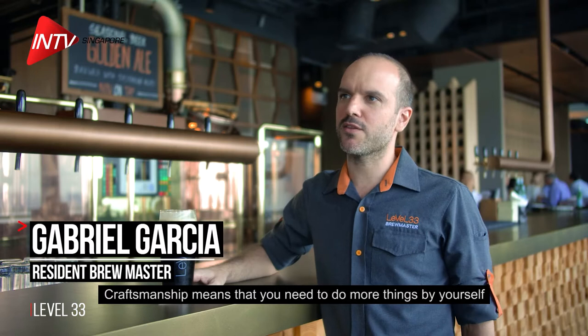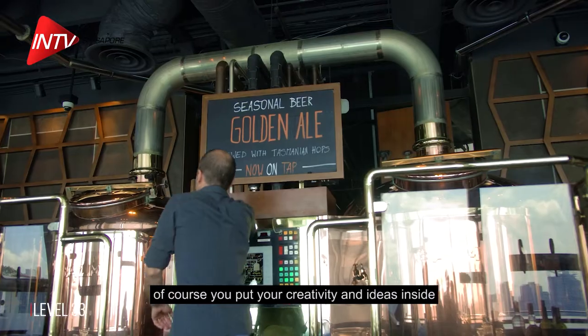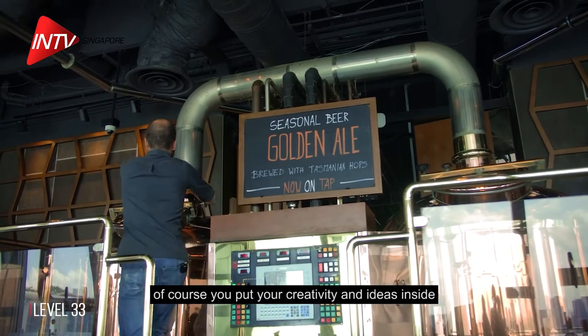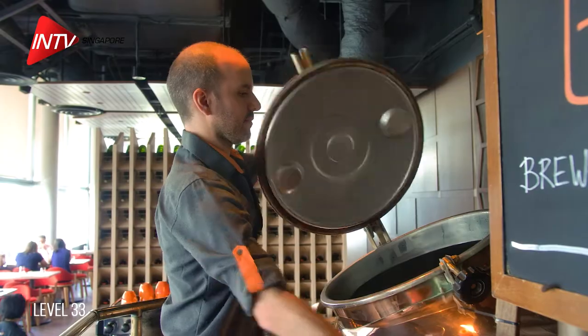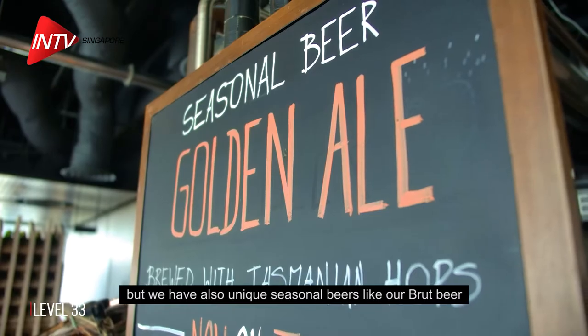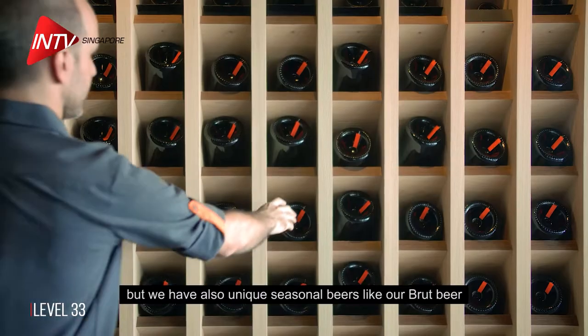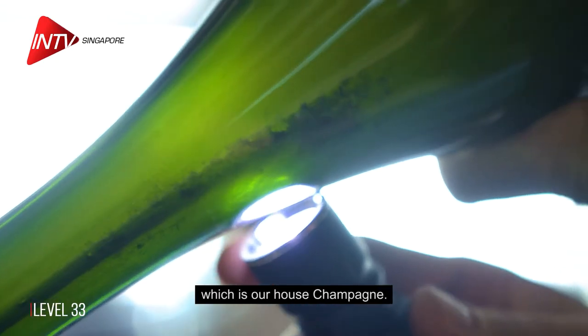Craftsmanship means that you need to do more things by yourself. So the human touch is central. Of course, you put your creativity and your ideas inside. You can manipulate to have a different output if you want to. Our beers are usually very traditional, but we have also unique seasonal beers like our brut beer, which is brewed with the same yeast as Champagne Baron de Rothschild, which is our house champagne.